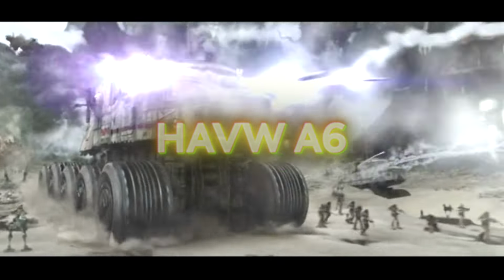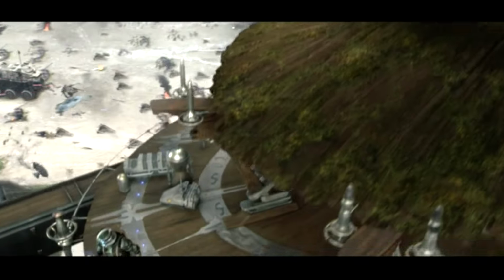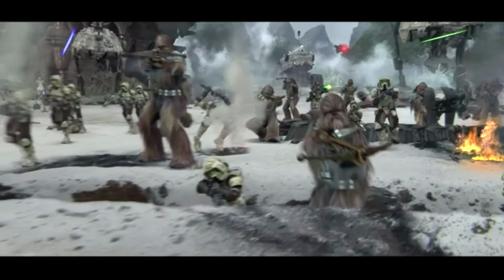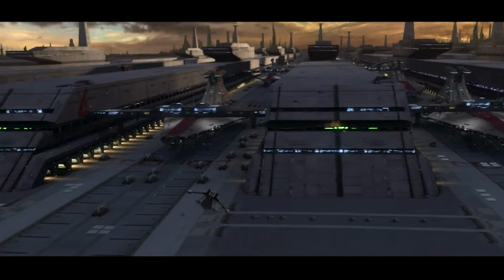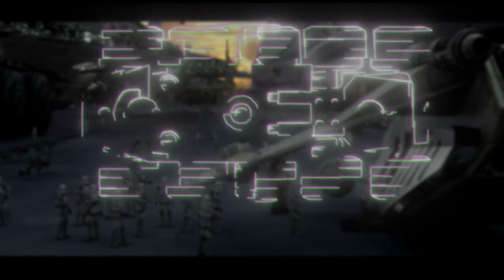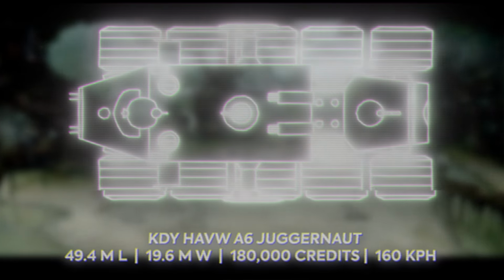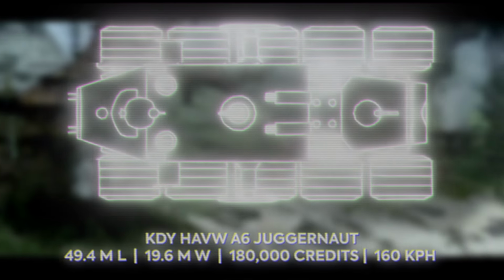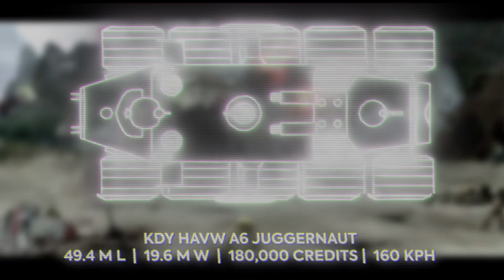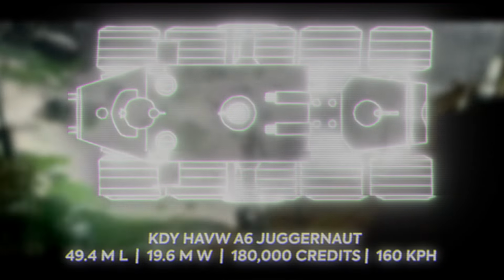HAVw A6 Juggernaut. The most famous Juggernaut variant is the HAVw A6. This monstrosity was bigger and better in almost every way. Most noticeably, it was over twice the length and 8 times the volume of the A5 at 49.4 meters long, 19.6 meters wide, and about 18 meters tall, including roughly 7-meter tall wheels. It was coated with a unique thermal superconducting armor that spread out the energy and heat from blaster bolts that struck it over the tank's entire surface.